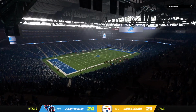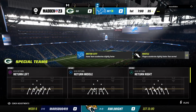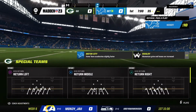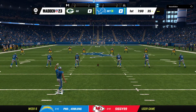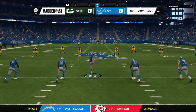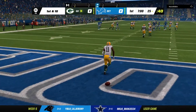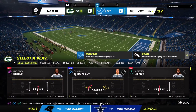Detroit at Ford Field, which first opened back in 2002. Today, we've got a Week 6 matchup for you here between the Green Bay Packers and the Detroit Lions. Set to go now in Week 6 of the NFL season, and we are underway on EA Sports. And this will go as a touchback, and they will begin things at the 25.